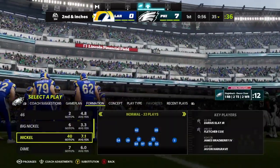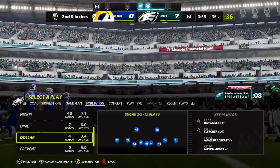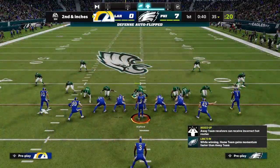That looked like a pretty good route combination there because you've got to find a way to clear the guy running the drag. Because when you do, you can just put the ball on him and then let him run. Yeah, he's got some space. A good gain on first.